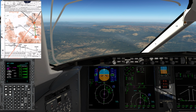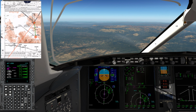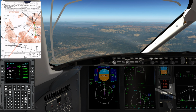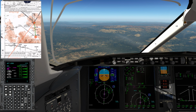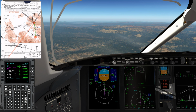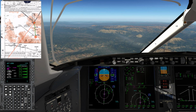So one thing about the approach here, as we get near to DBL, which is our initial point on the approach, what it will do is anticipate that our next point is Hep, and it will turn us earlier. The problem with that is that we don't have any time to really stabilise. So what I'm going to do is we'll fly as if we're entering the hold, and then we'll fly back to DBL and start the approach from there.